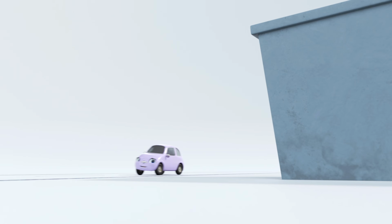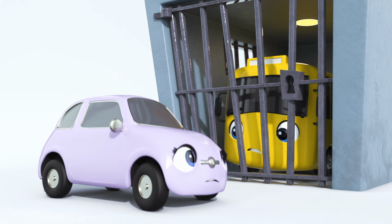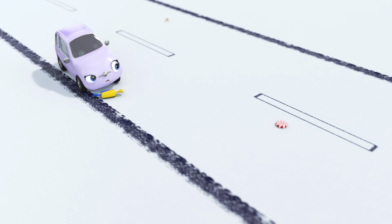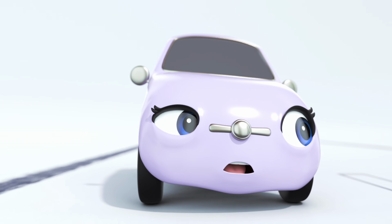Oh, here comes Scout. Maybe Scout can help Buster get out of jail. You have to help Buster, Scout. Prove he's innocent. That's right, Scout. Follow the trail of candy to find the true thief. Scout the detective is on the case.